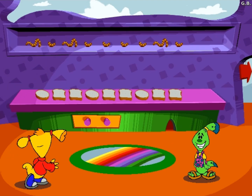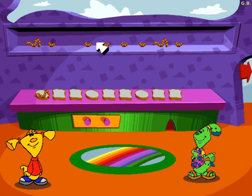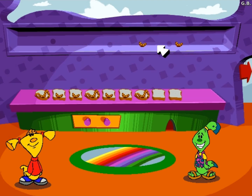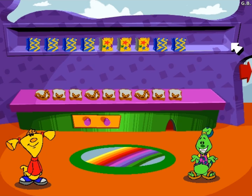Now, let's put the really yummy stuff on the bread. Start with long wiggle worms. Then, short wiggle worms. Then, another short wiggle worm. What's next? You're amazing! Fantastic! You arranged the worm.